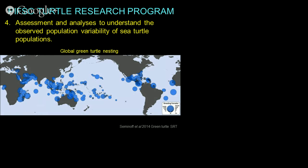All right, another thing that we study is we do assessments and analyses to understand population variability throughout Hawaii. So this is a map that was just created for a global green sea turtle review that was done within the last year. It shows a general idea of the number of breeding females in different green sea turtle populations around the world. We can focus here on Hawaii, and you can see that big circle in the middle. That's where the French Frigate Shoals are. So we know that the most turtles are there in the French Frigate Shoals, with maybe a little bit of green turtle nesting throughout the rest of the islands.